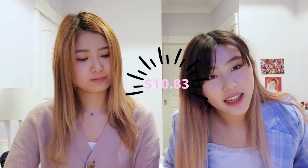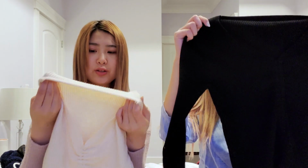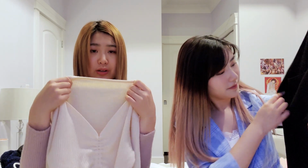The feeling of the fabric's actually really nice. It's very soft. It feels high quality, almost like cashmere. Only 10.83 Canadian dollars, so rounded up to 11. So for the price, the quality is actually quite good.